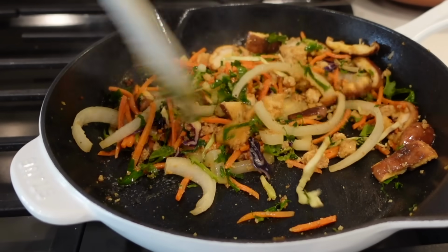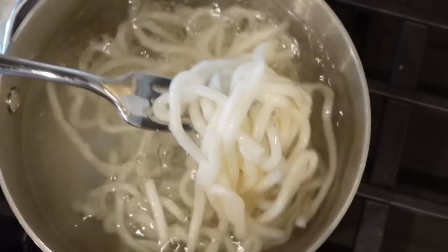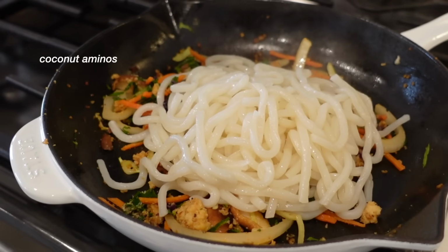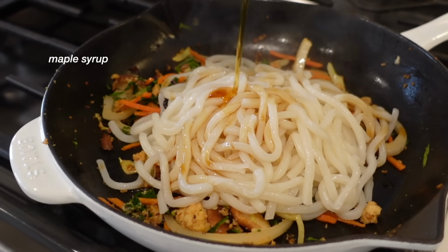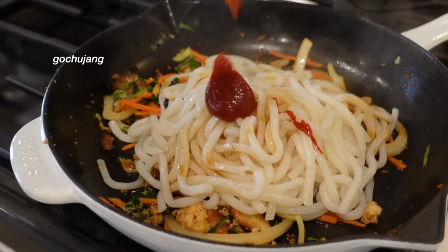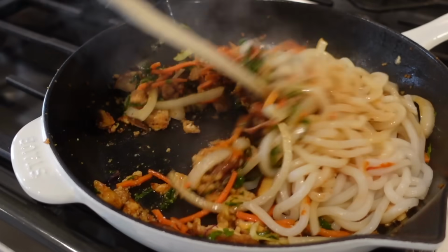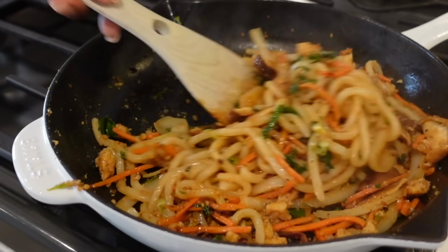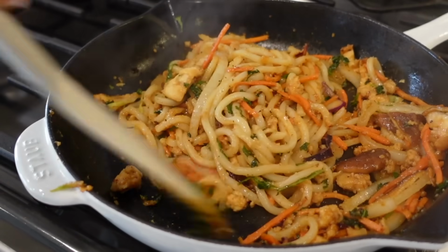But the udon noodles cook so quick, and so after they finished cooking, I just plopped those in there with the vegetables and the tofu, added in a bit more coconut aminos as well as some maple syrup and a bit more gochujang sauce, and I just combined everything until the noodles were actually coated in the sauce and everything was combined really well. I wanted them a bit more liquidy, I guess, if that's the word that I'm looking for. So I added in a splash of water, but this little dish was so delicious.